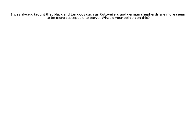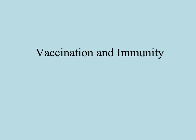There is some information out there to suggest that some black and tan dogs are more likely to be non-responders than other dogs. But here's the thing: non-responders are so rare. They're like a drop in the ocean kind of rare. We don't see them very often. So even though it may be that some black and tan dogs are more likely to be those non-responders, every black and tan dog that I've seen that got parvovirus mounted an immune response to the virus and probably just wasn't vaccinated, and that's why they got infected.